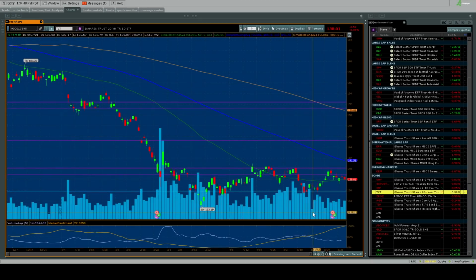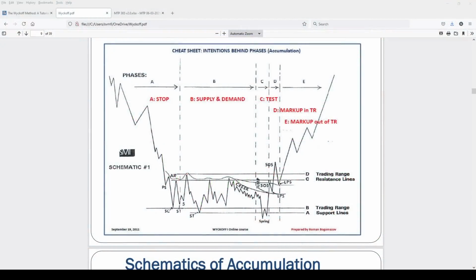Now what's interesting, we'll zoom back out from a volume perspective. Volume then fell after that, and this is really important, and the reason we're looking for a low volume day is because it's an indication that the sellers are running out of shares to sell. It comes back down, retests that, and makes a move higher. And let's go in and look at where we are on the schematic on that.